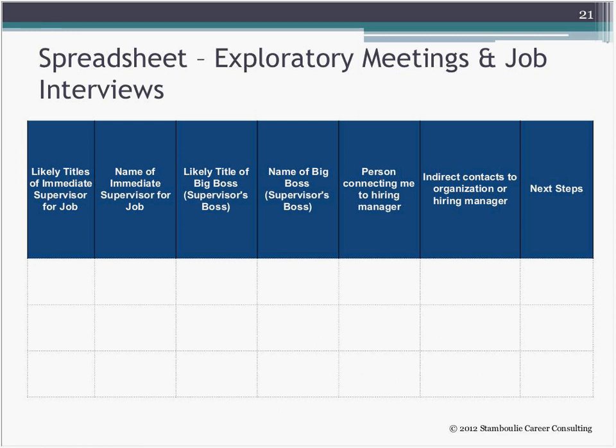And the reason I have two columns for the boss is sometimes it can be helpful to meet with the immediate supervisor or the big boss. One of those could be a helpful contact. If you want to get a sense of who jobs report to, there might be several immediate supervisors, like desks in finance, for instance, and then a big boss that's the head of the group as a whole. Whichever we get an introduction into could be a useful place to start.